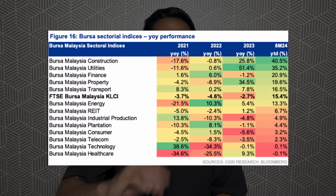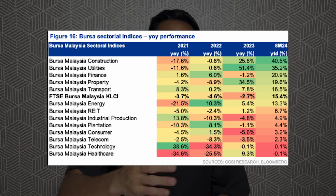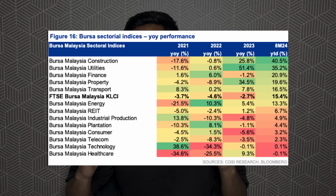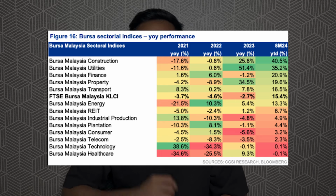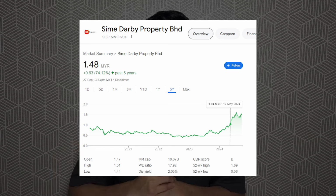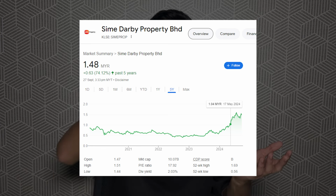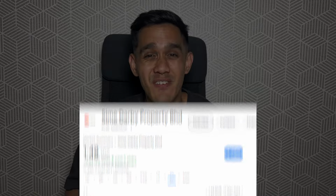So this construction index in Bursa Malaysia, they're up by 40% this year so far, which is pretty massive. And they're just ahead of the utility companies. These construction guys have been unloved for a very long time up until recently. I mean, just look at Sime Darby Property. For the last 4 years, their stock price has done basically nothing, just trade in a small range. And then this year, all of a sudden, they're up by 150%.